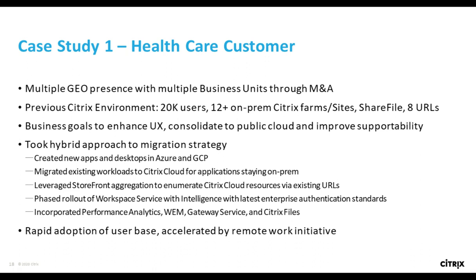This customer looked at Citrix Cloud as a way to simplify the user experience, consolidate data center in a major hybrid cloud initiative, and improve supportability by level setting to a consistent version powered by Citrix Cloud to provide the evergreen platform. While this case study falls under the realm of very complex environment, I'd say, the key takeaway is that Citrix Technologies provided the flexibility to successfully migrate to Citrix Cloud.